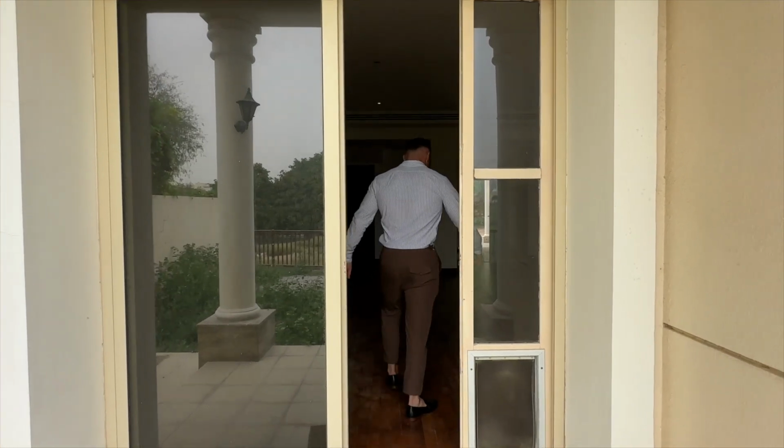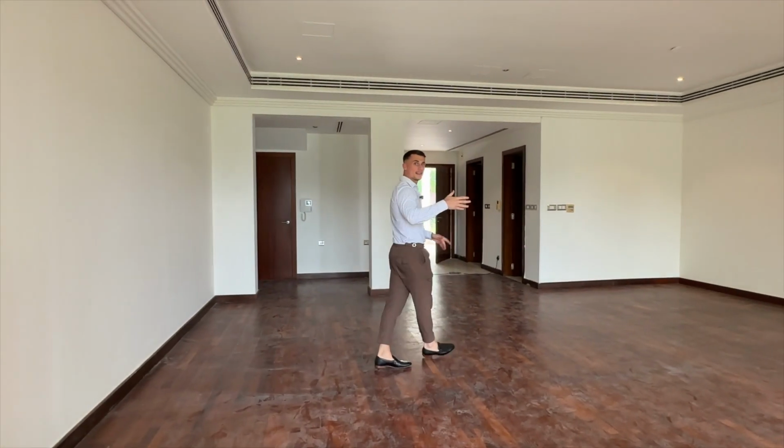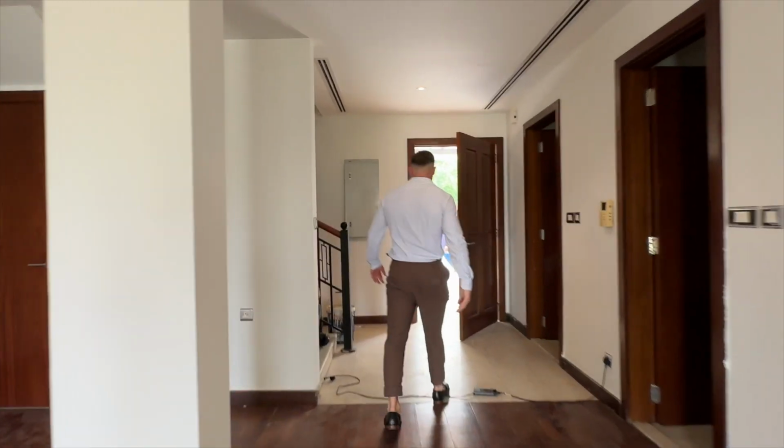Okay, so welcome to the new living space. We're going to extend this. This is going to get a little bit bigger, by the way. But as you can see, for a townhouse, there's a lot of space, right? Okay, so this is what's going on here.